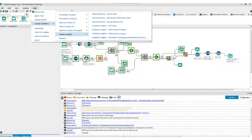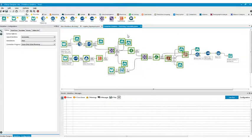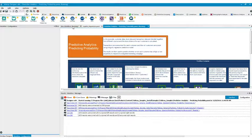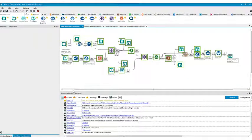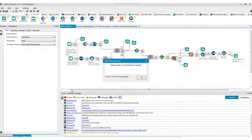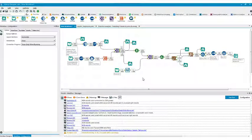Excellent. Run that. You can see that I'm running 2 concurrent workflows at the same time. Again, the beauty of this is that everything is happening within the Alteryx environment here. And as you can see, I am able to create a Tableau data extract.